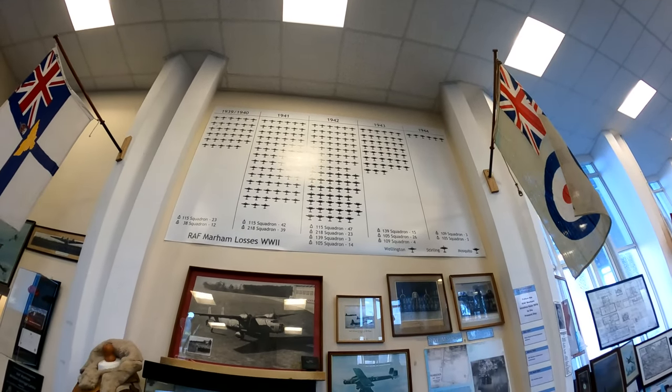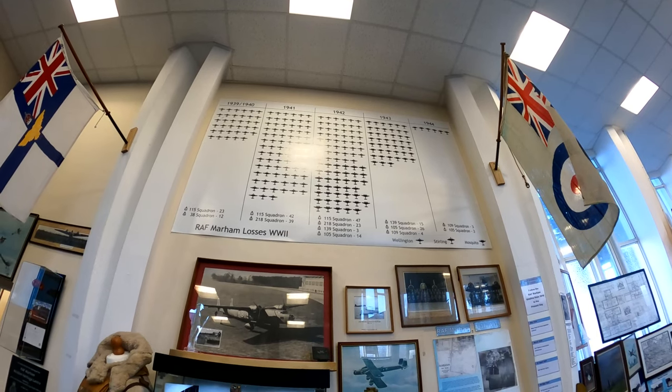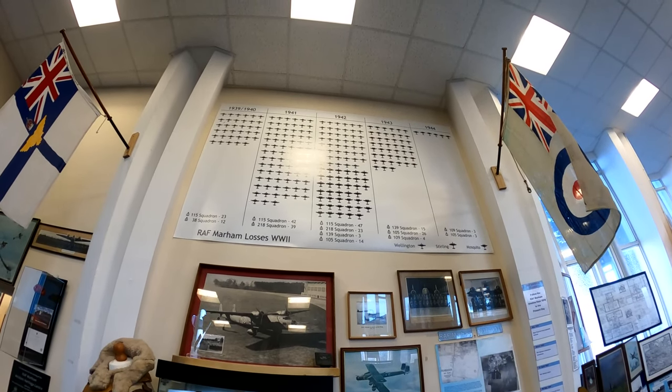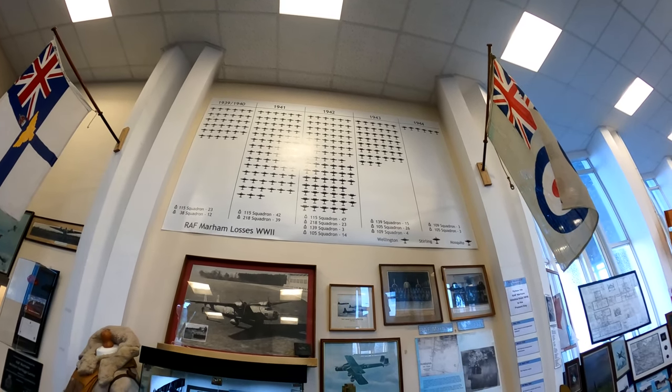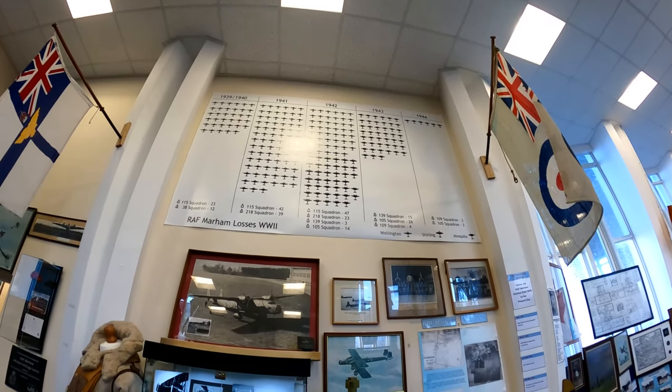What we're looking at now is the tally for RAF Marham losses in World War II, starting 1939 at the left and working year by year. It's quite incredible when you look at it.